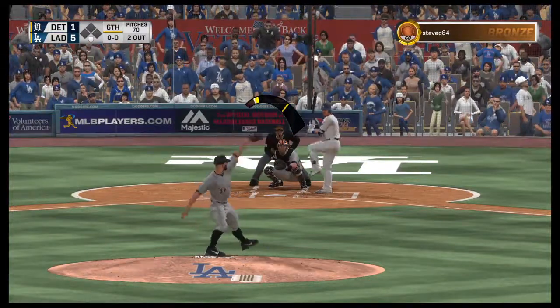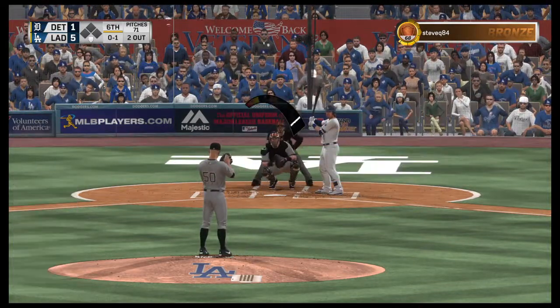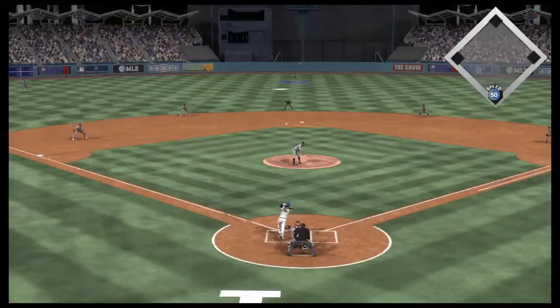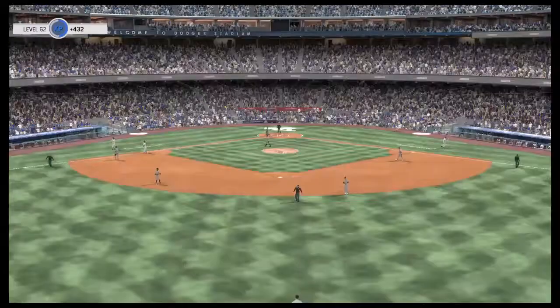2 hits in 3 at-bats for him in this one. Fought off at the plate as it's chopped foul. 5 runs, 11 hits. No errors for the Dodgers thus far. Sent in the air out to straightaway center. Kiermaier's got a read on it, and that ends the inning.